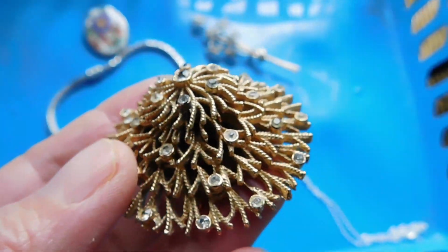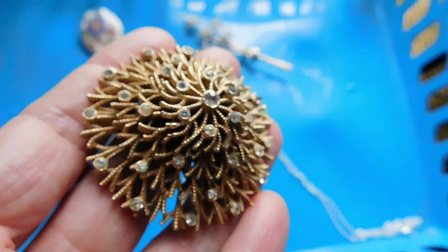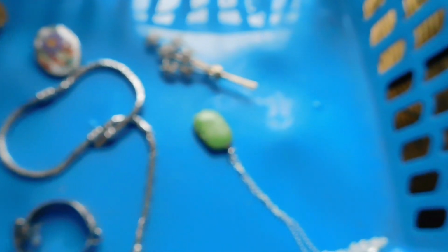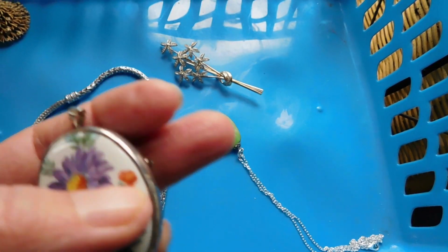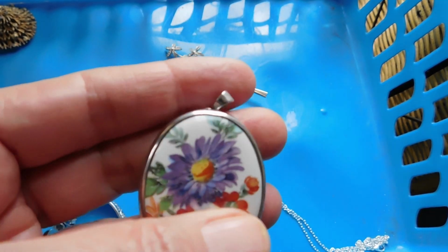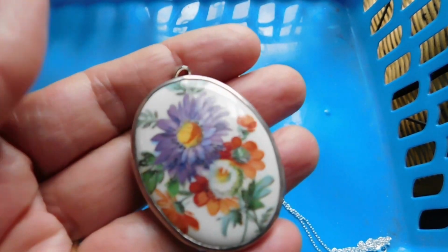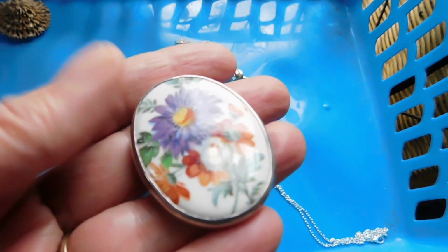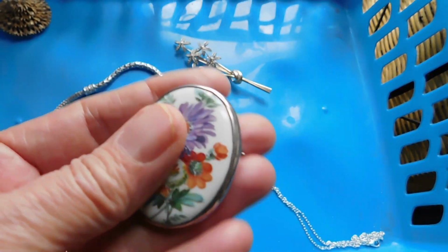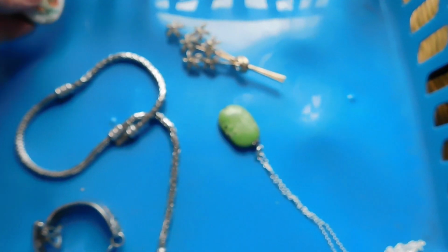This is a Corocraft rhinestone brooch. I replaced a few of the stones on it, and it's just about good as new. And the Corocraft listed for $24. This is a sterling silver pottery shard brooch and pendant. It's a transfer printed pottery, so it's not super old or anything, but it is in sterling silver. It's nicely done. And that listed for $29.